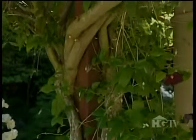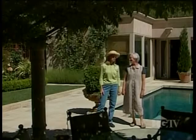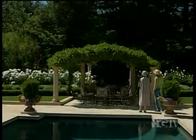Right. And that wisteria comes from one vine. Right. How many years has this been here, Shelley? It's probably been here 10 years, and it's a good grower. Do you have to hack it back all the time? All the time. All the time.